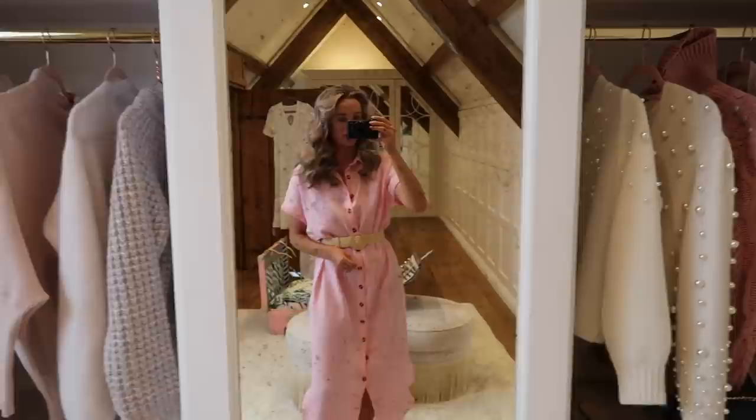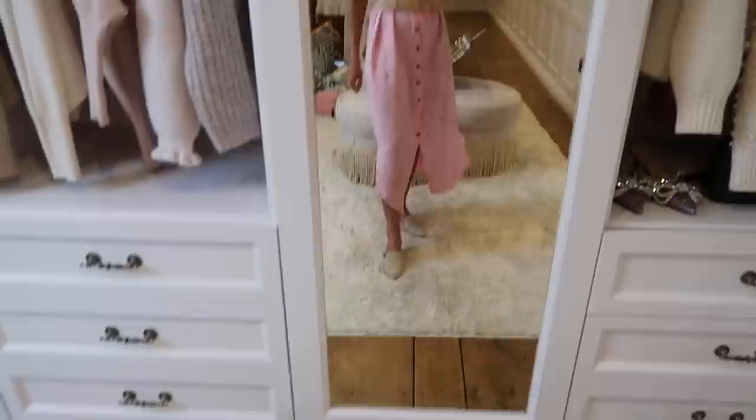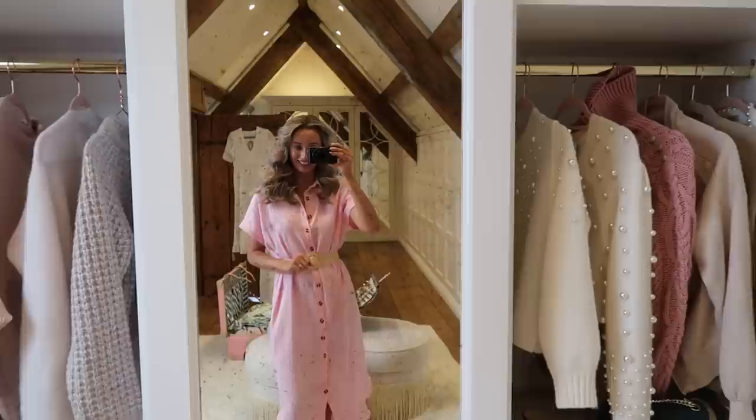My outfit of the morning is actually all Amazon. This is the lovely, very relaxed pink day dress that I found, and then the lovely little pointed toe flats, and then I've cinched in. Okay, this is not Amazon, this is my Zimmermann belt, but there is a very similar version on Amazon as well.